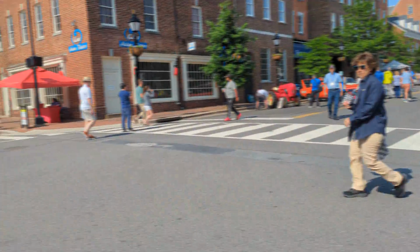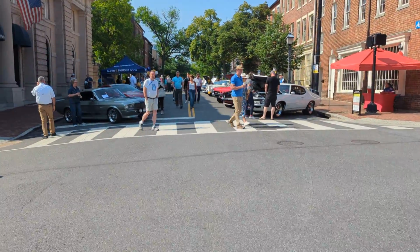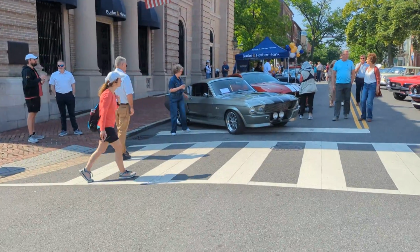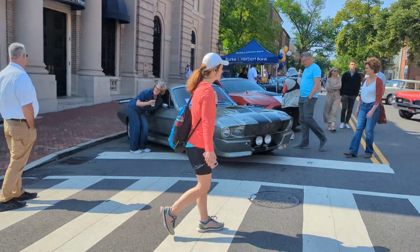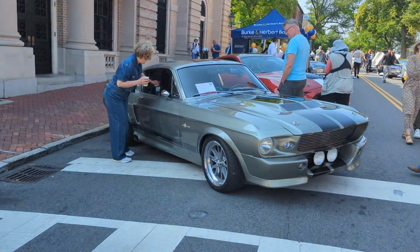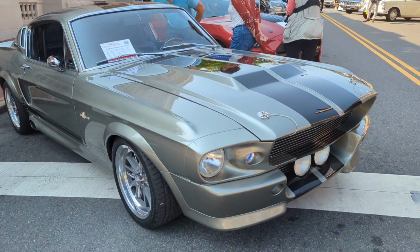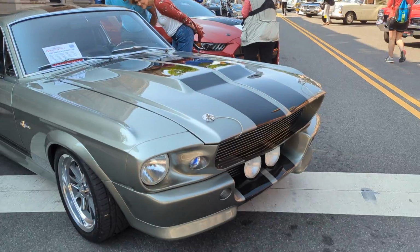All right, here we go. Coming into the next block here with sort of an Eleanor tribute Mustang here, looks like. From the movies, of course. GT500, 67 Shelby Mustang GT500. Looks pretty darn cool.